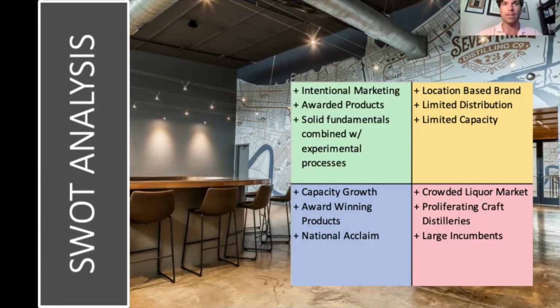However, while name brands dominate the international sales from a volume perspective, the demand for small batch distilled products is strong both within the US market and abroad. Also, if 7-3 Distilling were to gain a foothold, they could become an attractive acquisition for the brand portfolio of any of these large distributors.